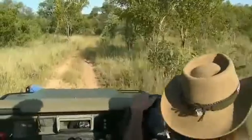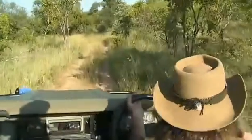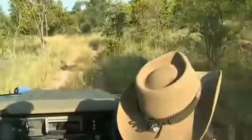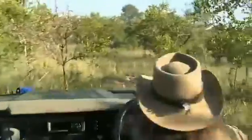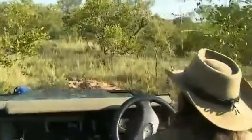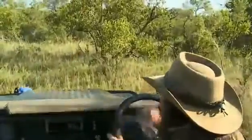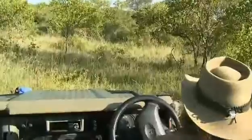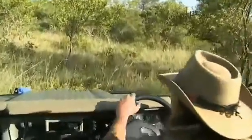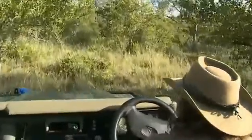Somewhere in the States, Anna wants to know if we've ever seen a Corey bustard, or have I ever seen a Corey bustard on drive? No, I haven't, Anna. Not here at any rate. Not on Juma. Corey bustards are very particular about their habitat type. They require very, very open grassland plains.